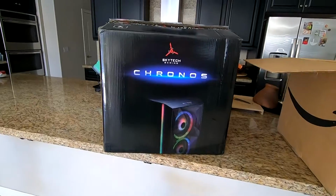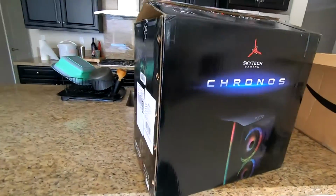Okay, we took the box out of the box. Looks good from the picture.